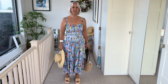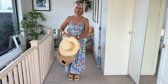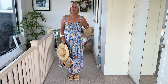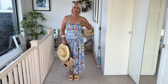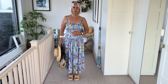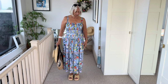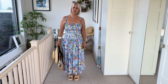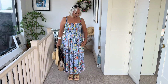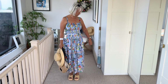So this is a lovely little sundress from Phase 8. I've had to pin the straps because they were way too long, and obviously I don't want to sew them because it will be going back. Although I do really like it. I think it's lovely. It reminds me of something I used to wear as a kid, actually. A little bit more sophisticated, but the fabric reminds me of that kind of era.